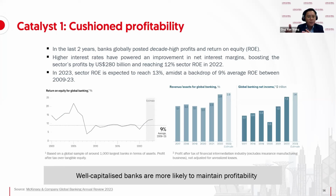So for now, remember that well-capitalized banks are more likely to maintain profitability because this ETF covers the top 30 largest and most tradable APAC financials, and they tend to be much more well-capitalized. So this is the first catalyst on cushion profitability.